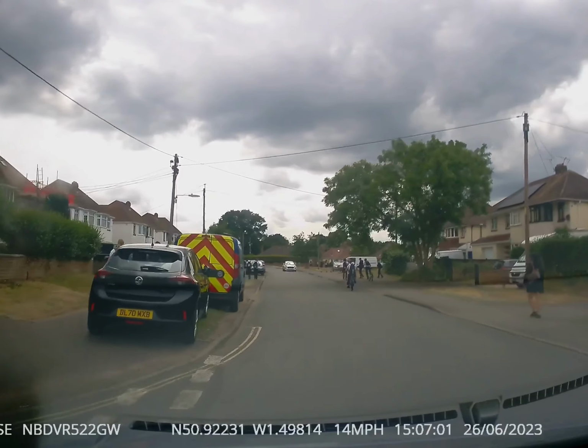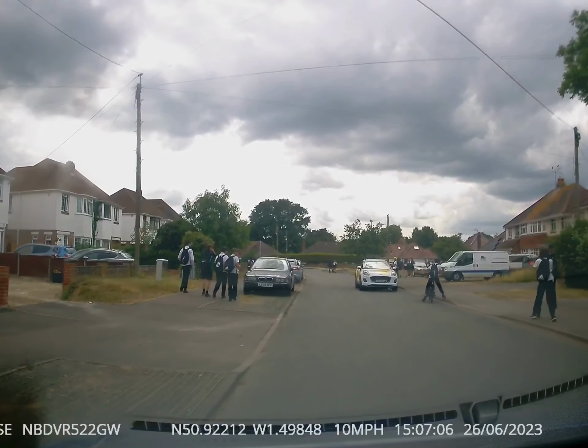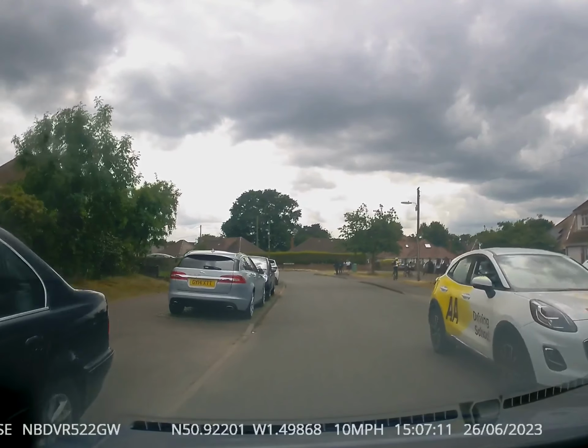So here's the next crazy cyclist. He's the one in front of us on the right-hand side. Yep, he gives the learner driver coming towards us a massive heart attack as they have to do an emergency stop to prevent running into him.